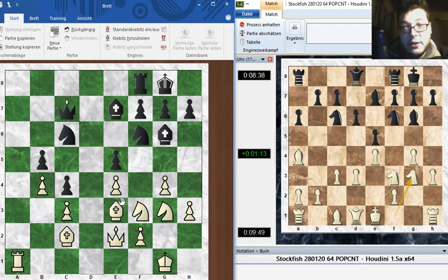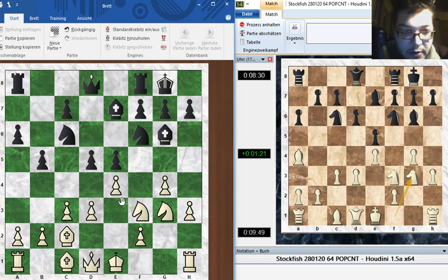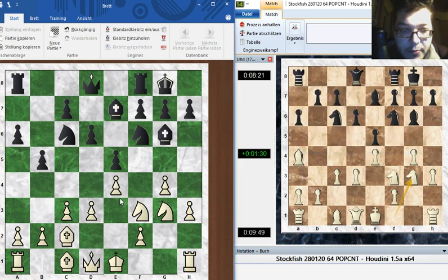So this is very interesting, this g4 move by white. G4, knight g3. I don't actually know the ideas yet. Well, I know that Stockfish wants to attack on the queen side, on the king side, but how this is gonna work, I'm not quite sure. Bishop h.